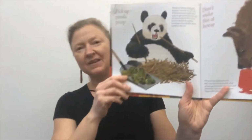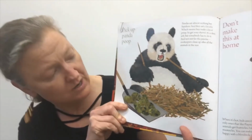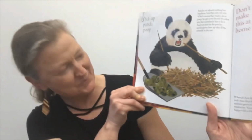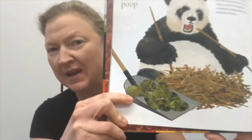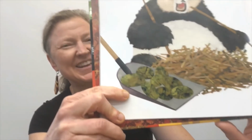Uh-oh. I see a shovel. I see a panda eating lots of bamboo. That's one of the things you'd do if you worked at the zoo. You'd pick up panda poop. I have to pick up my kitty's poop at home. And what color is panda poop? It's green. I think that's from all the bamboo they eat. So you'd pick up panda poop.